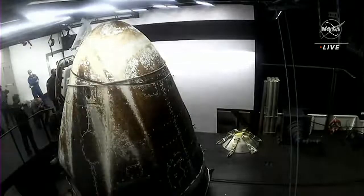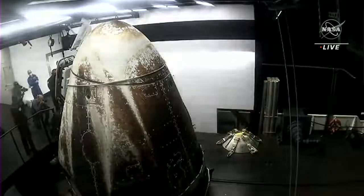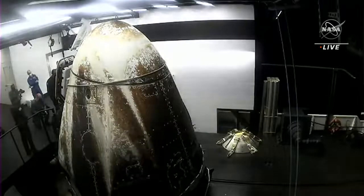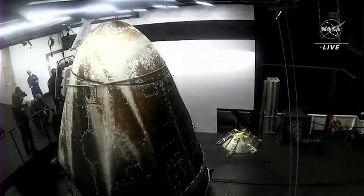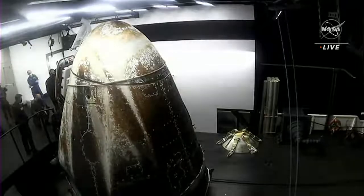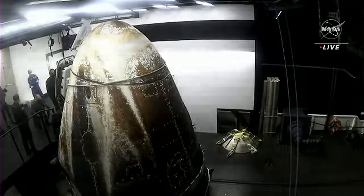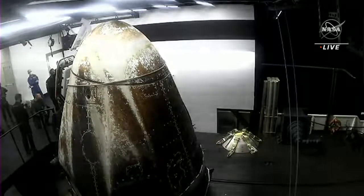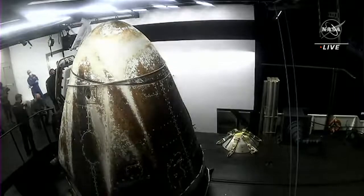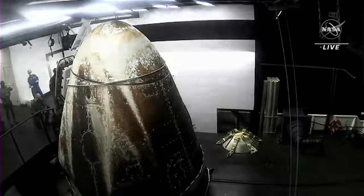We're coming up on 40 minutes since splashdown. That capsule splashing down at 6:56 GMT, 11:56 PM Pacific time. Returning Crew 1 aboard Crew Dragon Resilience. That side hatch now open. Crew members speaking with medical personnel and preparing for egress.